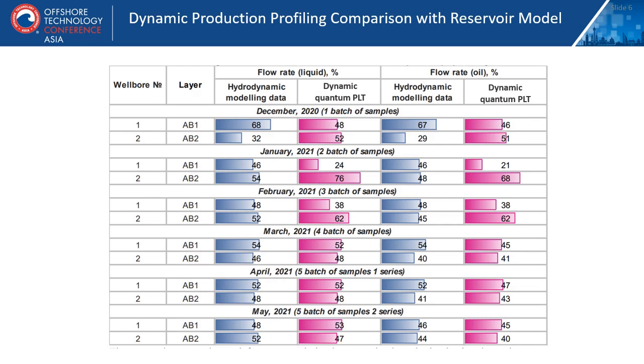In order to verify the dynamic quantum PLT method in the oil and gas condensate field NP, a comparison was made with the coupled sector model of reservoirs AB1 and AB2. This model was developed taking into account the basic geological settings and engineering factors and describes the real reservoir processes occurring in hydrocarbon deposits with the required accuracy. The simulation involved evaluating various options for adapting the model. Eventually, the option showing the best convergence of the model with the production history was selected.